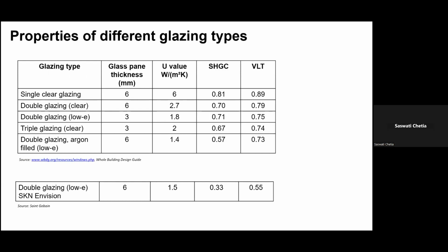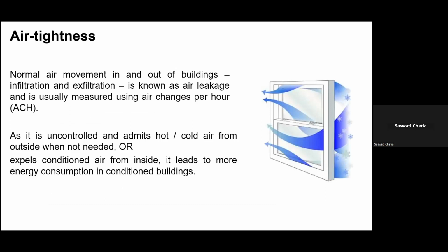As far as SHGC is concerned, the most practical and most cost-effective way of reducing SHGC would be to actually shade the window and not go in for very high performance glass. There is another property for which we do not currently have standards in India, which is air tightness.